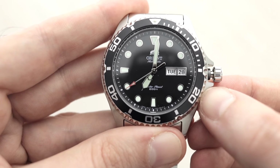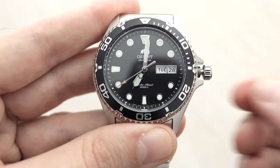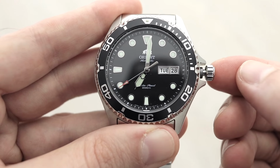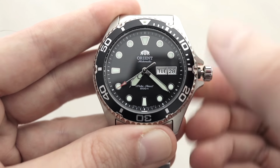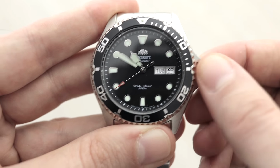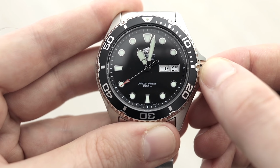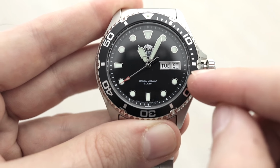So actually, what do you have to do if you have to set your watch past 9 p.m.? Well, no problem. If you set the day and the date when it was 5 a.m., you can go upwards, no problem, and go to 9 p.m., even 10, even 11, no problem. Just set the time where it is. Of course, the date will be right in the middle of the change, but that's not a problem.